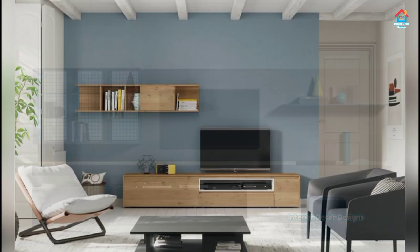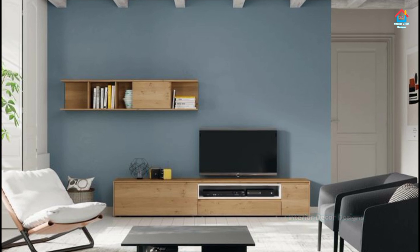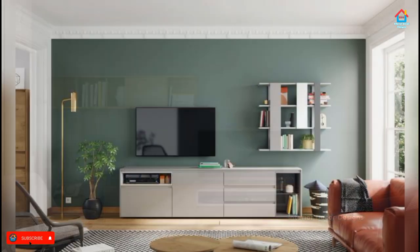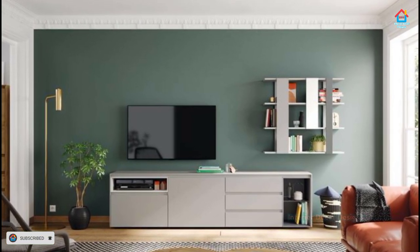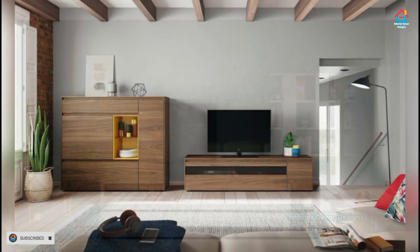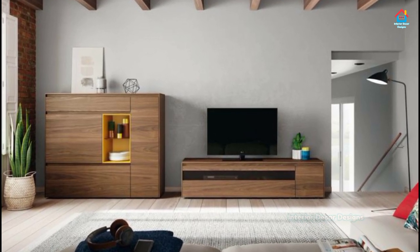Wood is one of the most popular and common choices of material when it comes to a TV cabinet, and you will have a wide array of styles, finishes, textures and colors of wood to choose from. The material is endlessly versatile and you can keep it simple or make it as luxurious as your heart desires.